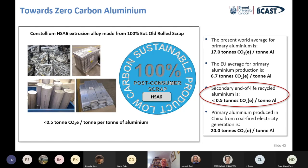So at Brunel, I was able to run some work which showed that we could actually make HSA6, which is the extrusion equivalent of 6111, out of 100% post-consumer scrap, in this case scrap derived from old rolled aluminium. And you can see we were able to cast some nice extrusion billets. We put them through the extrusion press to make flat bar, and then we were able to roll that down to make sheet.